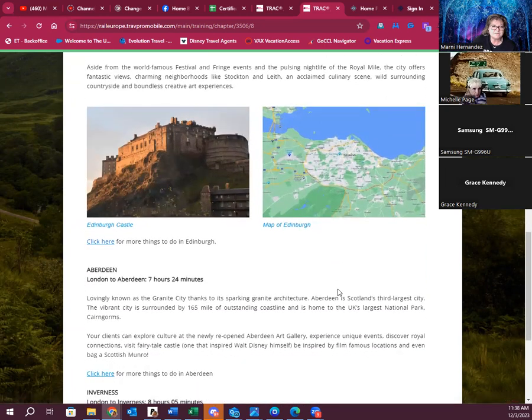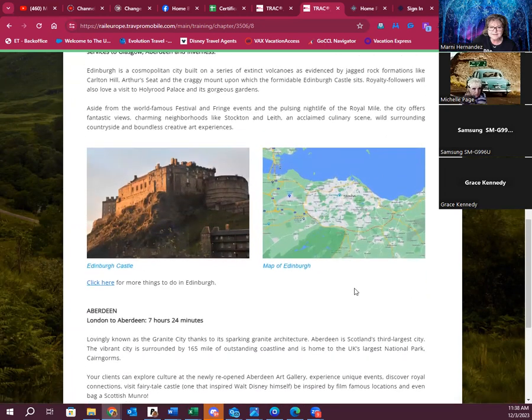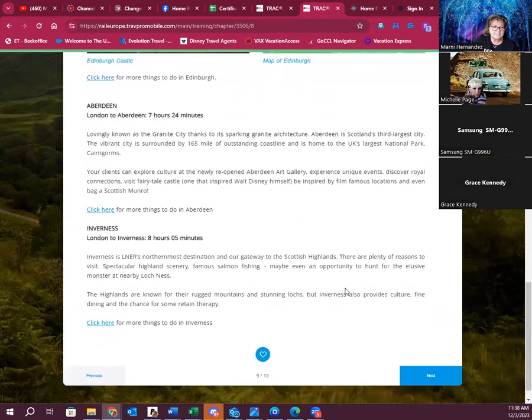Aside from the world-famous festival and fringe events and the pulsing nightlife of the Royal Mile, the city offers fantastic views, charming neighborhoods like Stockbridge and Leith, an acclaimed culinary scene, wild surrounding countryside, and boundless creative art experiences. Then you have Aberdeen. Click here for more things to do.